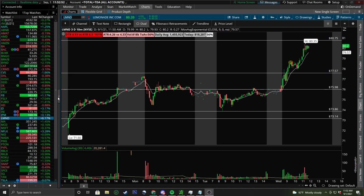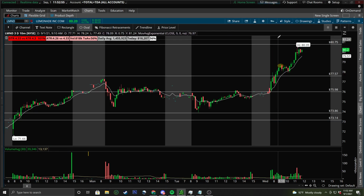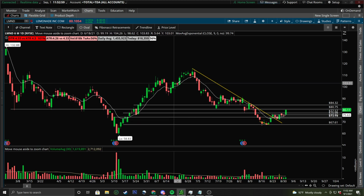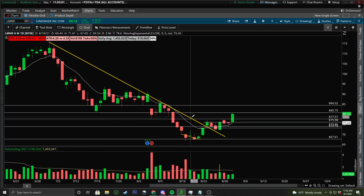I just want to point out why we liked it, why it looks good for more, and what levels to look out for next. So going to the daily, this is my favorite time frame. We're really just looking at the downtrend change, and I'd posted about this a couple weeks back when we were looking at it kind of warm up.